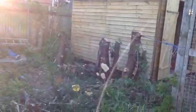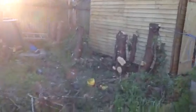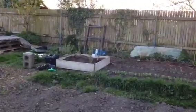So there's a big difference, as you will have seen on the video before. This area is now starting to get tidied up. I'll leave those stumps in for now until the winter and get those cut back. Potatoes, peas up the back. We planted the rhubarb in the raised bed there.